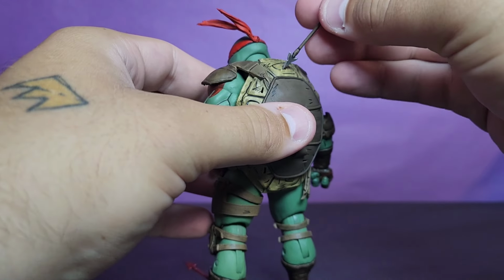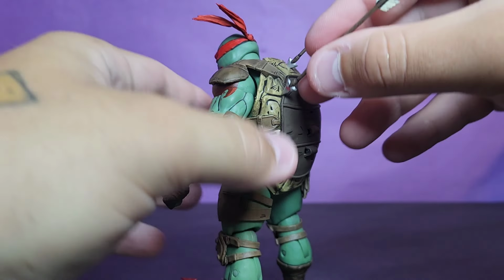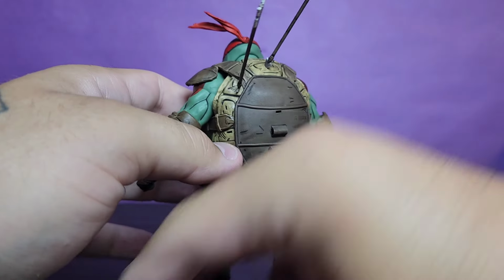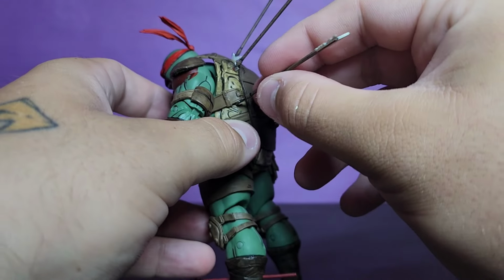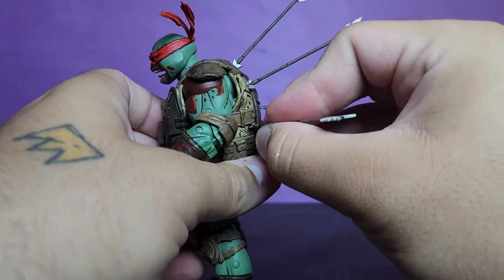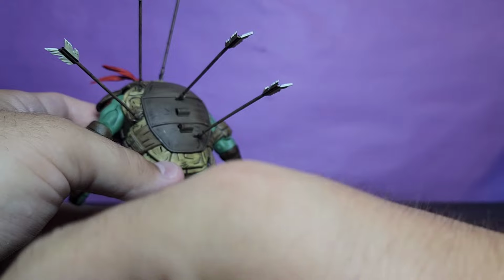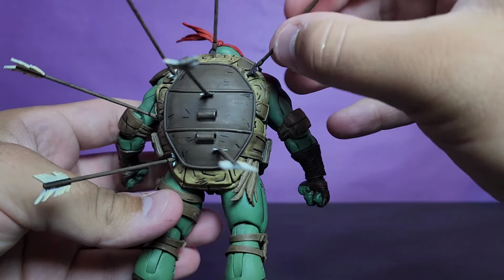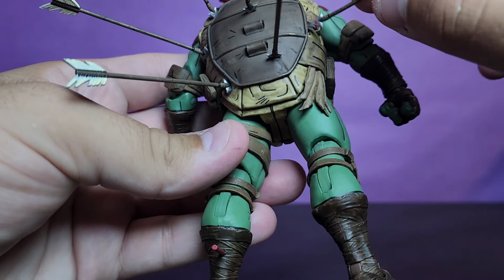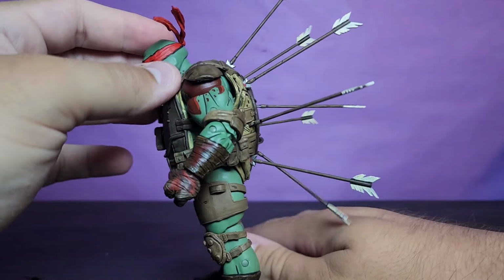So you get one, push that in there. 2, push that in there. 3, push that in there. 5, push that in there. 6, push that in there. 7, push that in there. 8, push that in there. 9, push that in there. 9 arrows to get on his back.